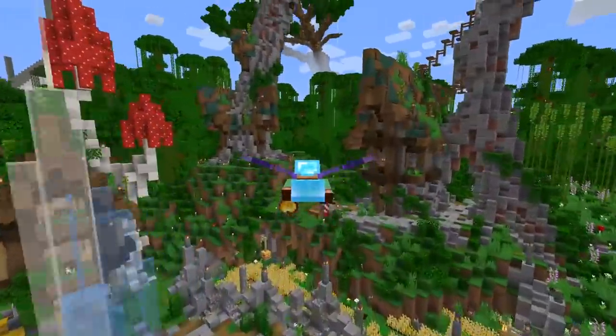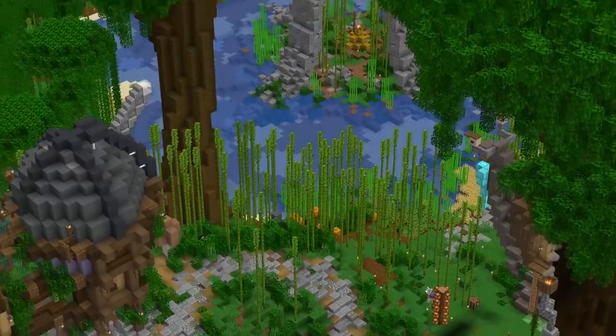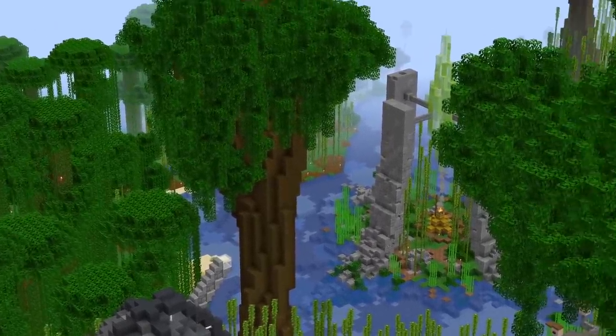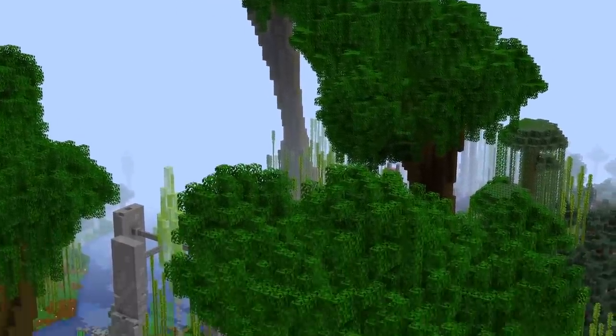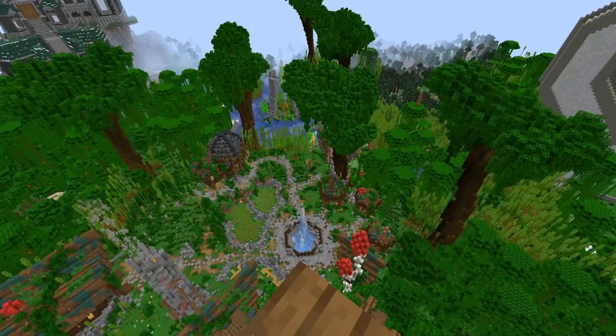So the first thing we are going to do is connect each and every one of these trees together via rope bridges. We're also going to build a little treehouse up in each one of the trees here, and we'll have a connection from the portal up to that tree, and you could take the rope bridges all the way back to the village. I think it's a really fun extra detail.